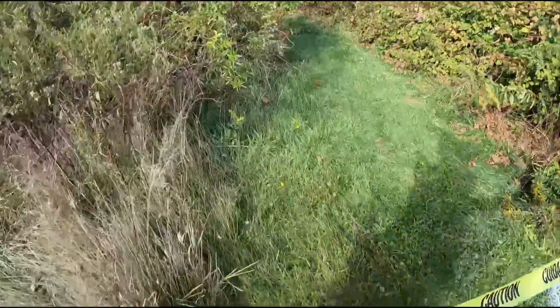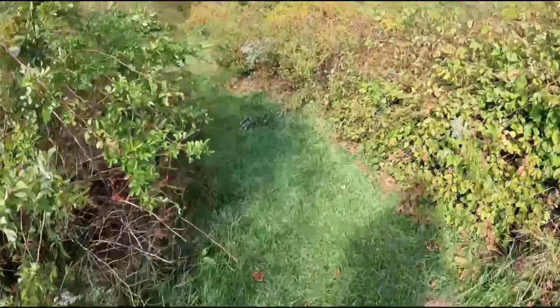Somebody put some caution tape up across the path. Do I dare go any further? I'm not scared. What's the worst that could happen?